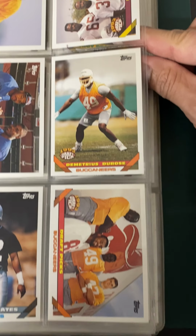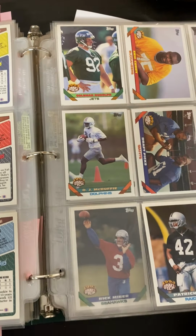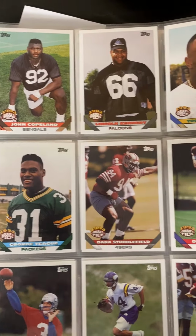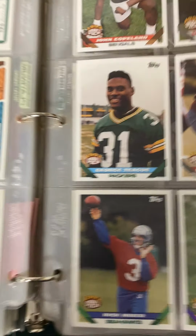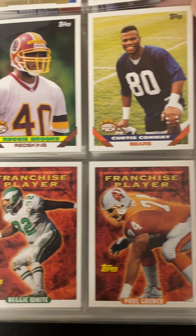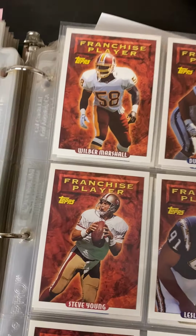Oh, these cards, I should have looked through them and arranged them nicely for you guys, but it is what it is. Hopefully you guys are watching on a phone and you can just put your phone horizontal. Look, this one's upside down. Bengals, Falcons, Rams, Patriots. Oops. Side. Try to go a little faster. Carl, Troy. The other side. Franchise player.